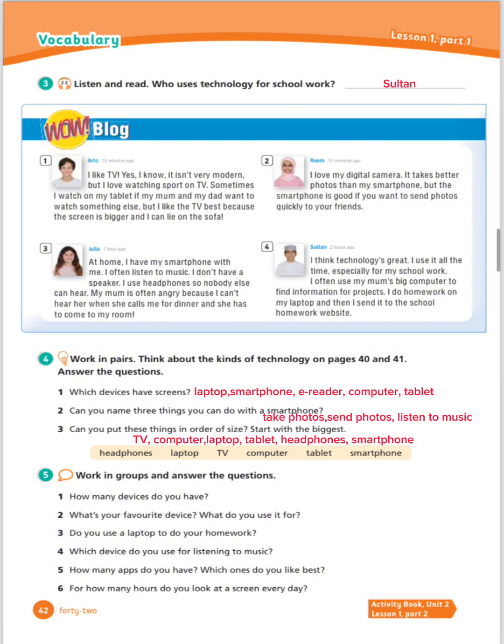Number 3. Do you use laptop to do your homework? Number 4. Which device do you use for listening to music? Number 5. How many apps do you have? Which ones do you like best? Number 6. For how many hours do you look at screen every day?